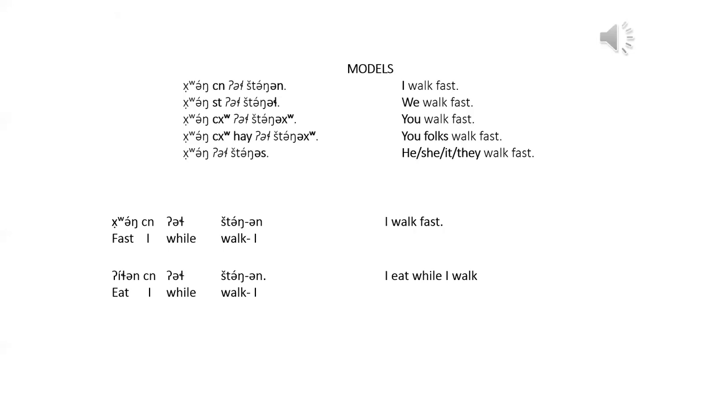Similarly, to say you walk fast in Klallam, use the literal translation of you are fast while you walk. Hong a stangen. In the second method of forming an adverbial expression, the quality is the main verb and the first word of the sentence. The event is then being described in a subordinate clause. And to mention a specific individual in the second method, you must put the individual in a noun phrase after the first word. A literal translation of this would be the girl is fast while she walks.